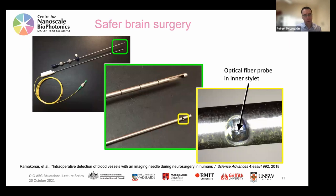Picture in the top left-hand corner, the blue and metal thing in the very top left-hand corner, that's a standard outer needle.